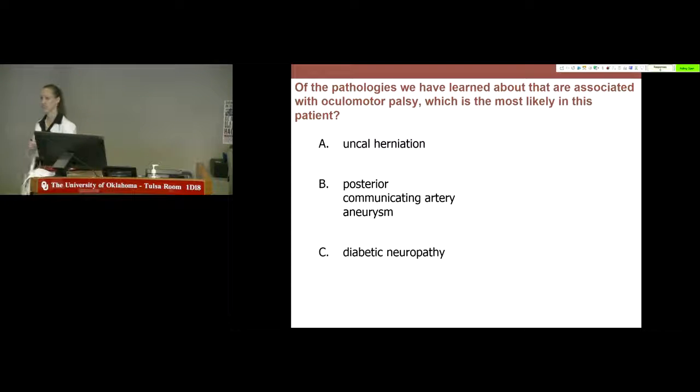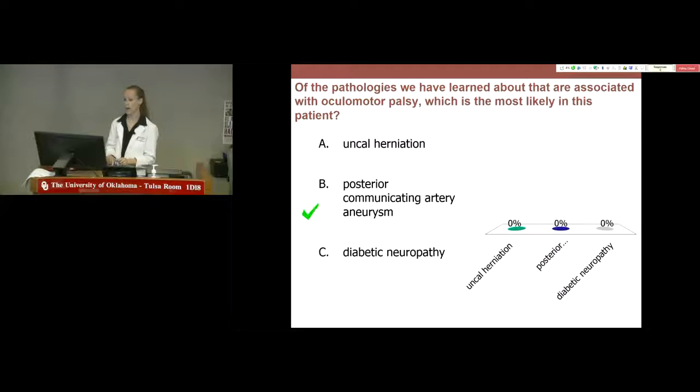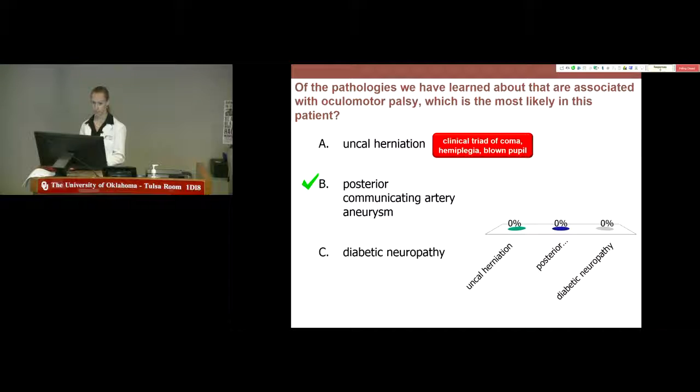All right, so let's commit and consolidate some memories here. We are going to be suspicious because this is a painful third nerve palsy that involves the pupil. We need to think of this as an aneurysm until proven otherwise. She does not have coma, hemiplegia, and a blown pupil, and this onset has nothing to do with the presentation we would see with an epidural hematoma.